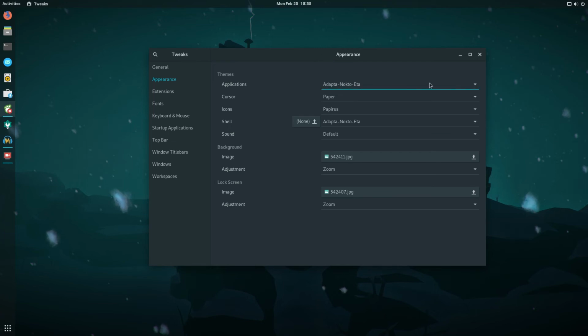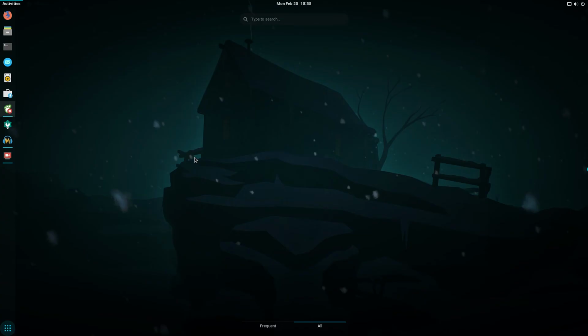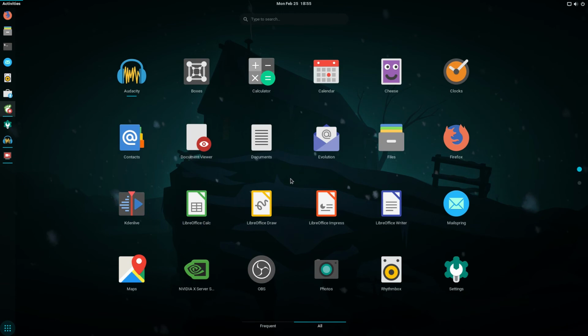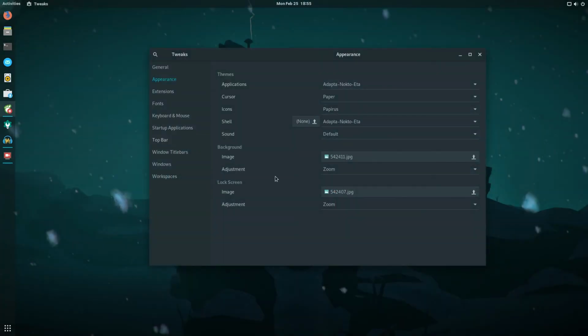So I've got the GTK theme, Adapta Nocto Ada. The cursor theme is paper, really not that big a deal. Icons, Papyrus, cool. Like I said, these are very good looking icons, I think, very colorful, flat, very popular. So I like that. And then the shell theme is Adapta Nocto Ada.